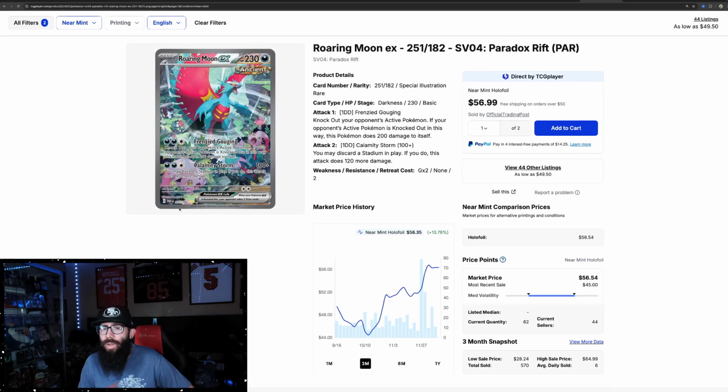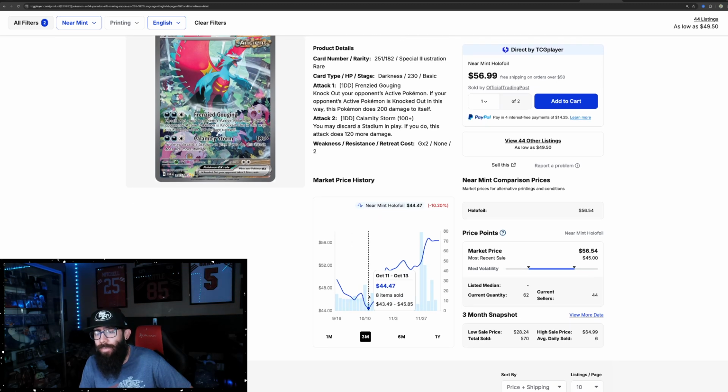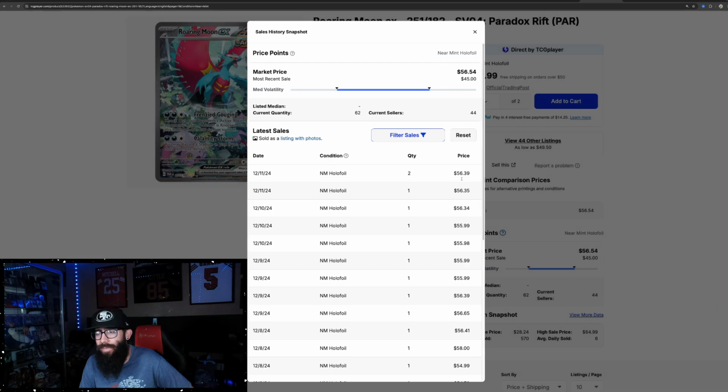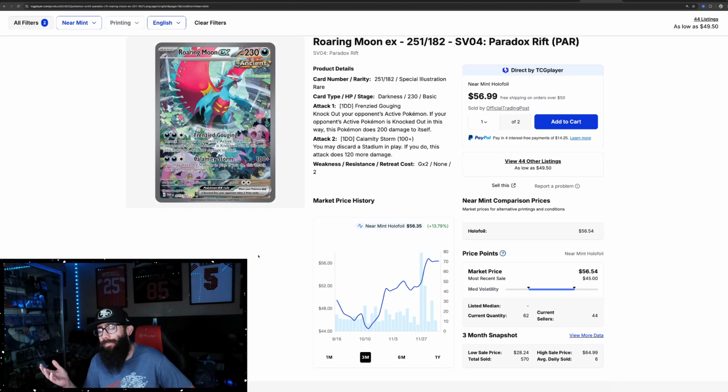Then we have the Roaring Moon, which honestly, definitely my second favorite card from the set. I do like the Groudon a lot, but I love everything about this card. The Screamtails, it's just a fun card. Not doing as hot, but 13% growth is pretty good. In the last 3 months, from a low of 44 up to $56. Last sold's 56, 56, 56, 50. Okay, so it's a $56 card, pretty well established, but harder to pull than the Groudon. But Groudon's a pretty exciting Pokemon.